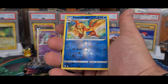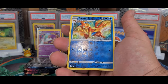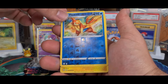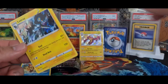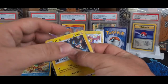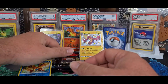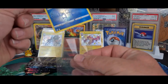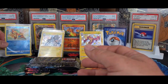Hey, Floatzel Reverse. That's cool. I needed that one. So, Floatzel Reverse. And a Luxray Holographic. That's awesome. So, I do have the basic set of cards, like your commons, uncommons, and your rares.